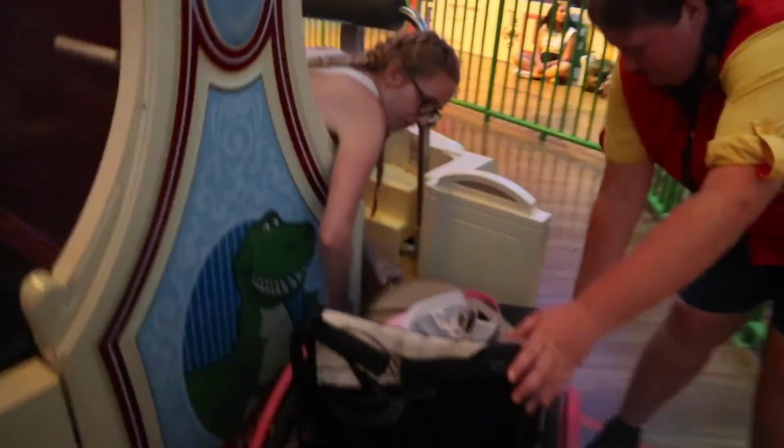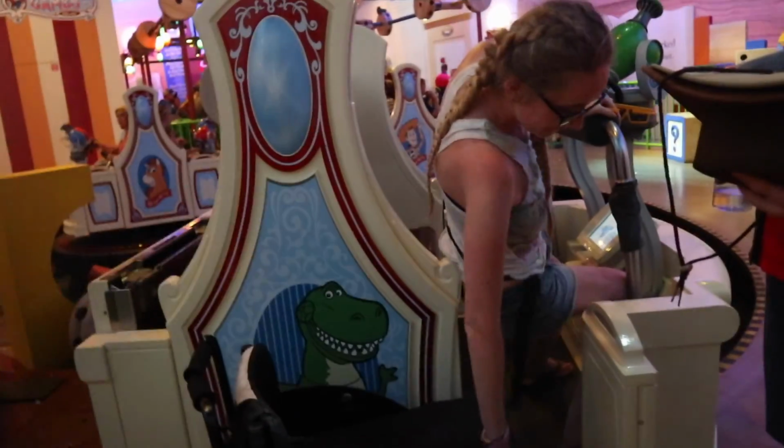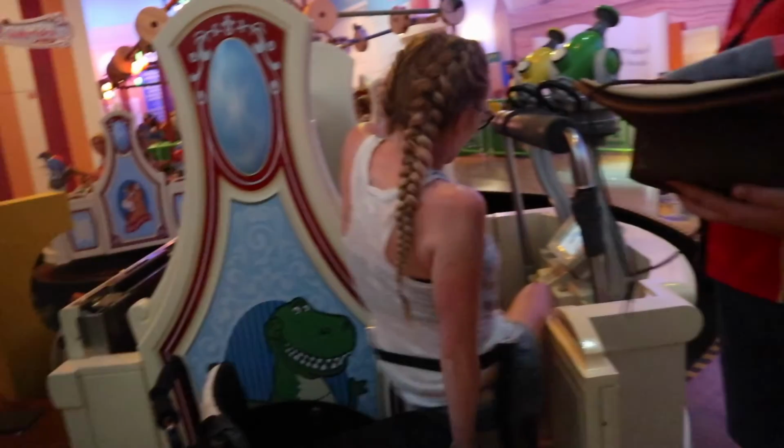You guys can go ahead and take it to the left-hand side. Thank you. Welcome everyone. I found the staff to be so friendly and so on it, they always had my wheelchair ready. Turn it along. You got it.